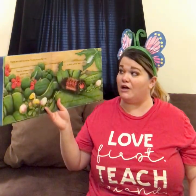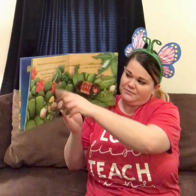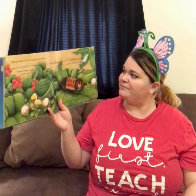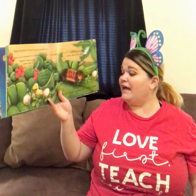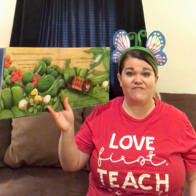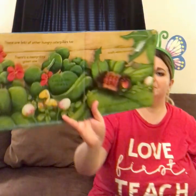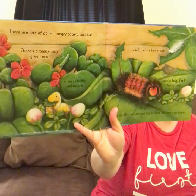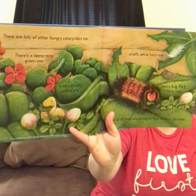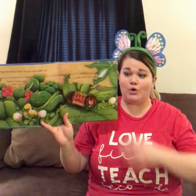There's lots of other hungry caterpillars too. There's a teeny tiny green one right here, a very chubby yellow one, a soft white hairy one, and a big fat fuzzy one. And all of them are eating as fast as they can chew. Chomp, chomp, chomp. That's all caterpillars do. They eat, eat, eat, munch, munch, munch, chew, chew, chew, crunch, crunch, crunch. Because they have to grow, grow, grow.